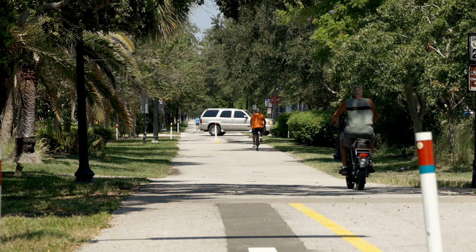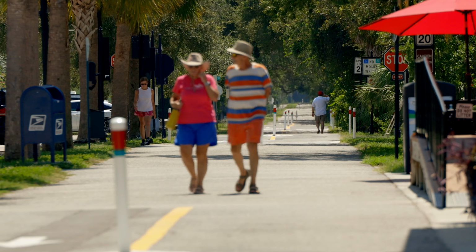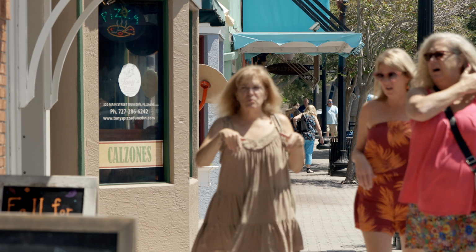Let's start with the vibe in Dunedin. It's old Florida at its best. Tons of people out bike riding and walking the trails. It's not overrun by big box stores. It has more of a focus on local eateries and shops.